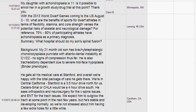I think that the benefits are all of those things: flexibility, stamina, core strength, the opportunity to participate in sports events against individuals with your same diagnosis and size, the opportunity to meet athletes from all over the world and discuss issues related to your form of dysplasia in other countries. I think there are huge benefits from these dwarf games. I think the potential downsides are minor. The kids that have unstable necks will have to have specialized x-rays. Older individuals will have to have a cardiac and pulmonary evaluation. I think there's really very little downside here.